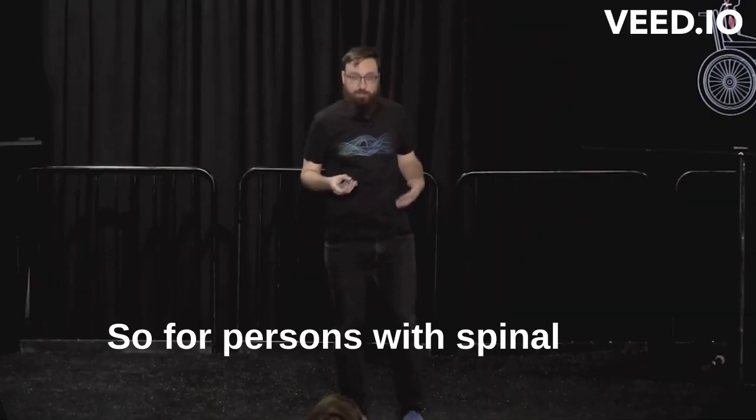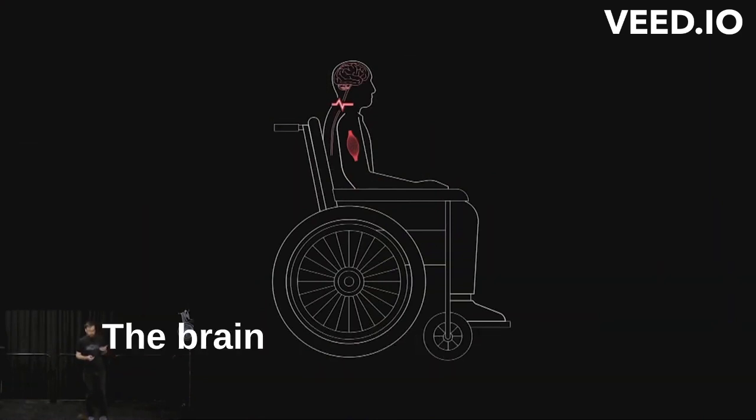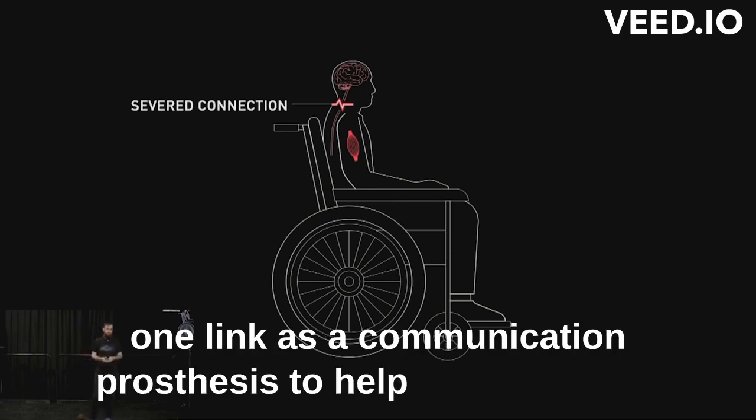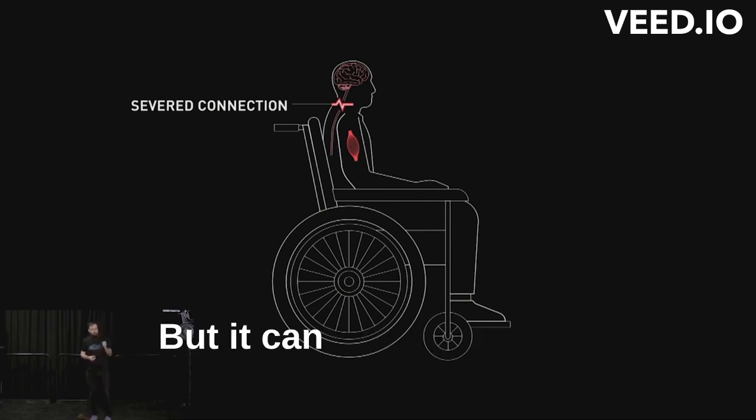So for persons with spinal cord injury, the connection between the brain and the body is severed. The brain continues functioning normally, but it's unable to communicate with the outside world. You've already heard about how we can use the N1 link as a communication prosthesis to help someone with spinal cord injury control a computer or a phone, but it can also be used to reanimate the body. Let me show you how.